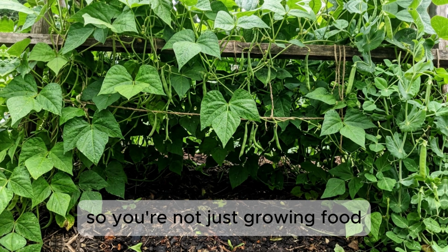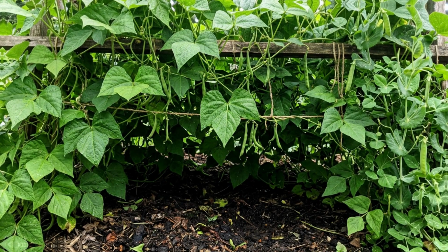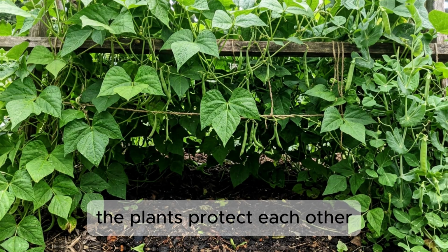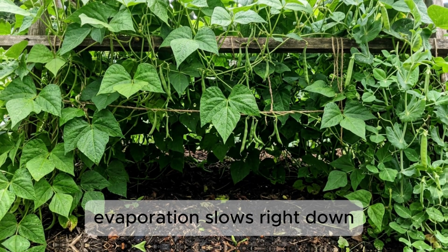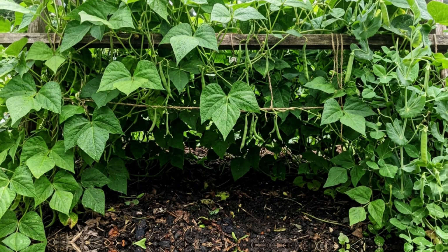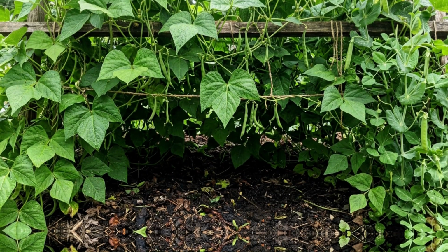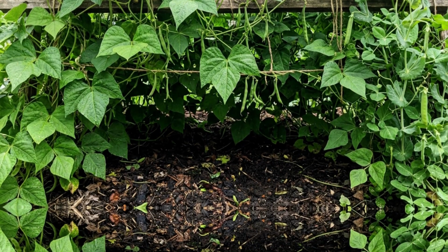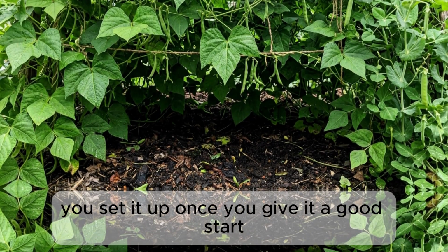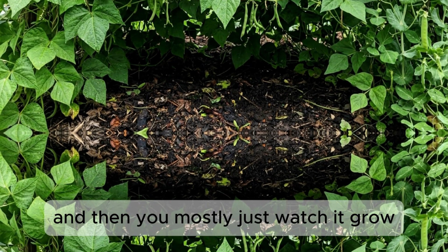So you're not just growing food. You're building a self-regulating system. The plants protect each other. The soil stays cooler and moister. Evaporation slows right down. And the need for watering? It almost disappears. This is what gardening without stress actually looks like. You set it up once. You give it a good start. And then you mostly just watch it grow.